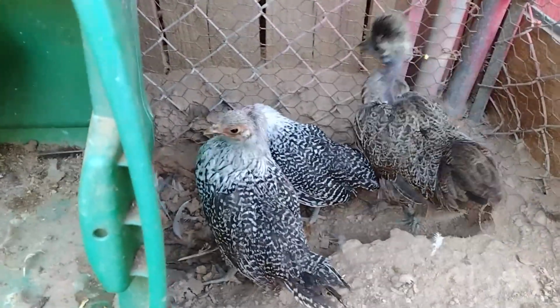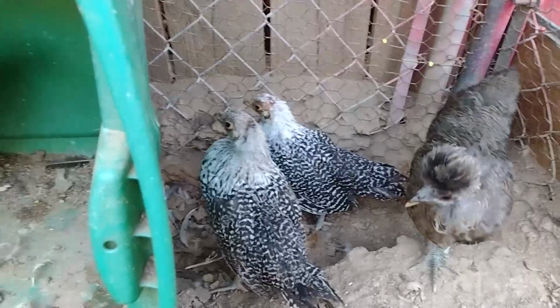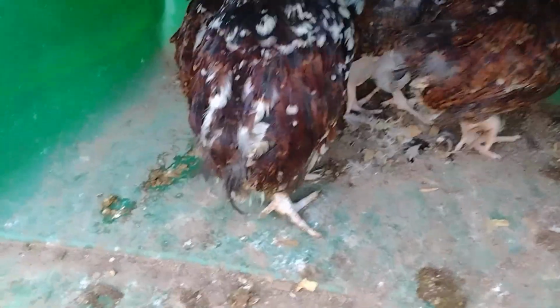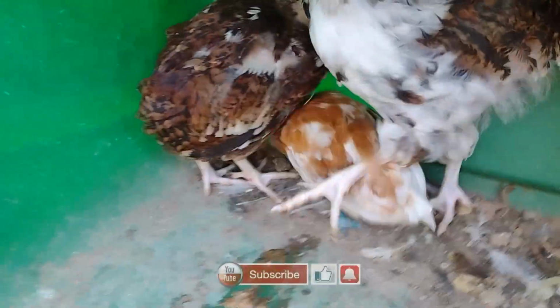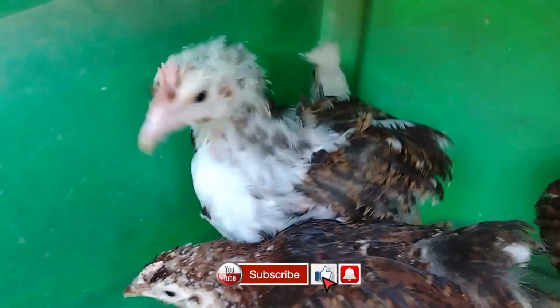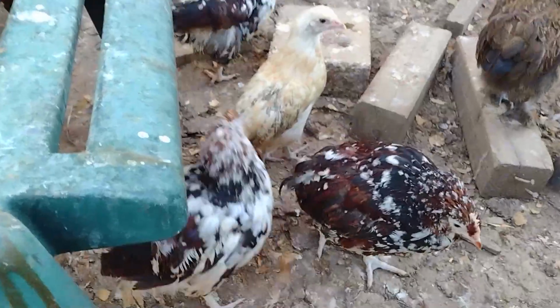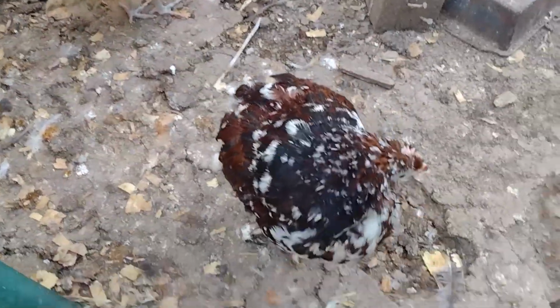I bought a trio of silver Deathlayers because I need a boy really, really bad. Here, move guys. There is a chamois Appenzeller baby. I don't know if you can see it. Come on guys. I just brought those out today. And then of course Jubilee Orpingtons.